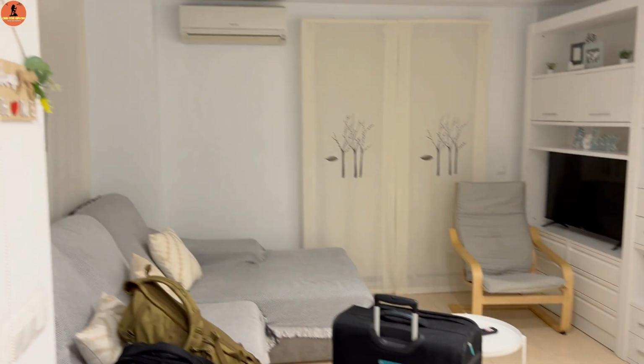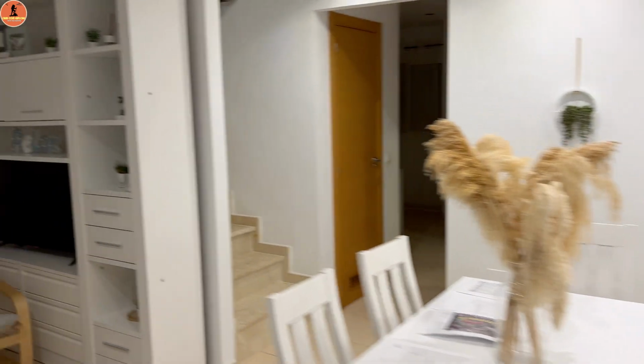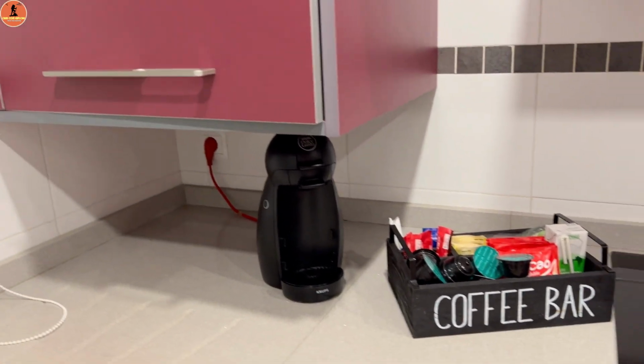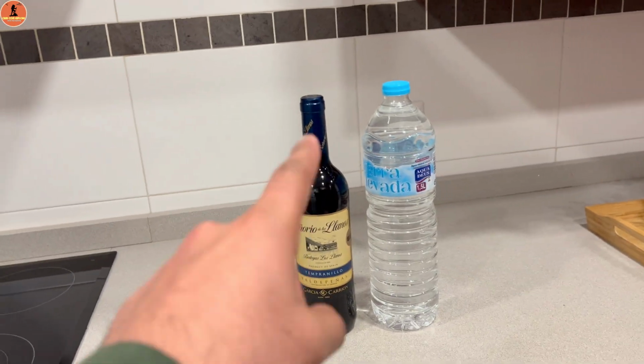Bro, what is this? You have got this massive TV setup, a full on dining table, that sleek white lighting. It feels like I just walked into a home magazine. Personally, I love this white lighting. And look at this kitchen, fully stocked, spotless, modern, like I could actually cook in here and not just pretend. And that's just the ground floor.